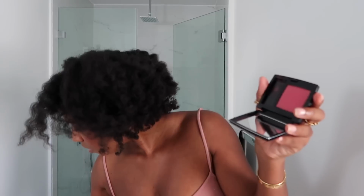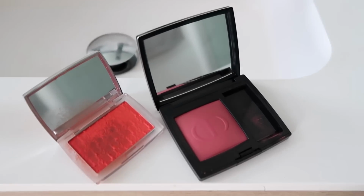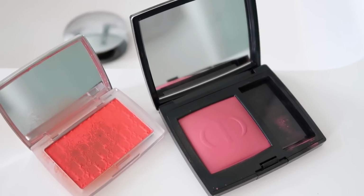Okay, so for the look, I just added a little bit of my favorite Dior Poison Matte Blush. It's a beautiful pink. At first, I was really into orange, but I feel like the orange blush from Dior is better for tropical locations and such. This is the cherry one that I use that has more of an orangey kind of glow.